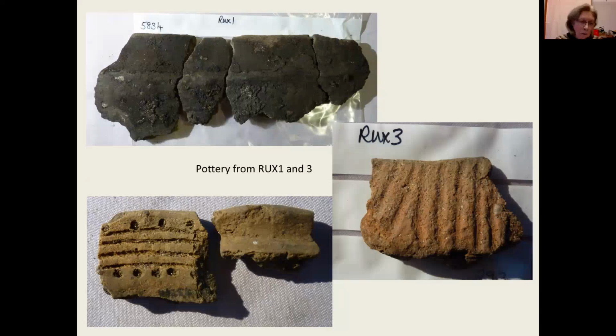photographs, the one in the bottom left-hand corner is probably Beaker period, that's very early Bronze Age. And the RUX3 picture could be late Neolithic. And that has still got to be looked at. But it's quite possible for these 3 small sites to be investigated, to be written up as best we can from the evidence that we have, and actually published as probably quite a small paper. Some specialist work has been done, but not everything.